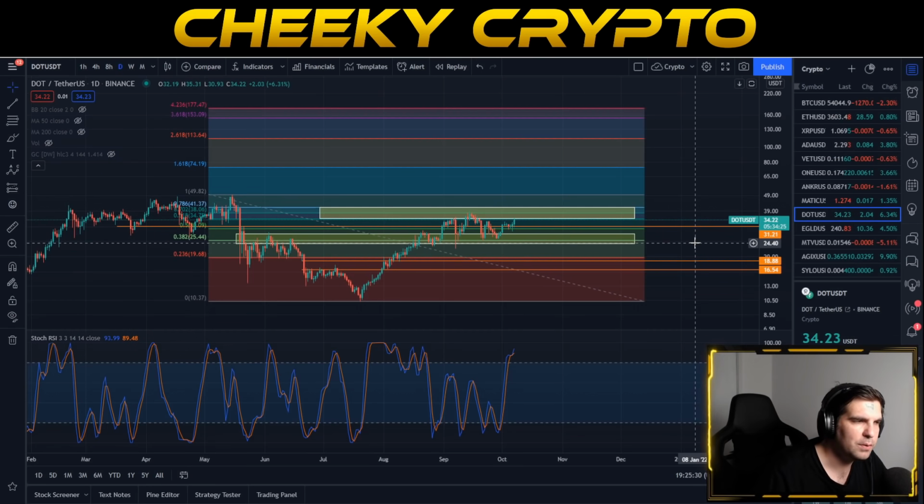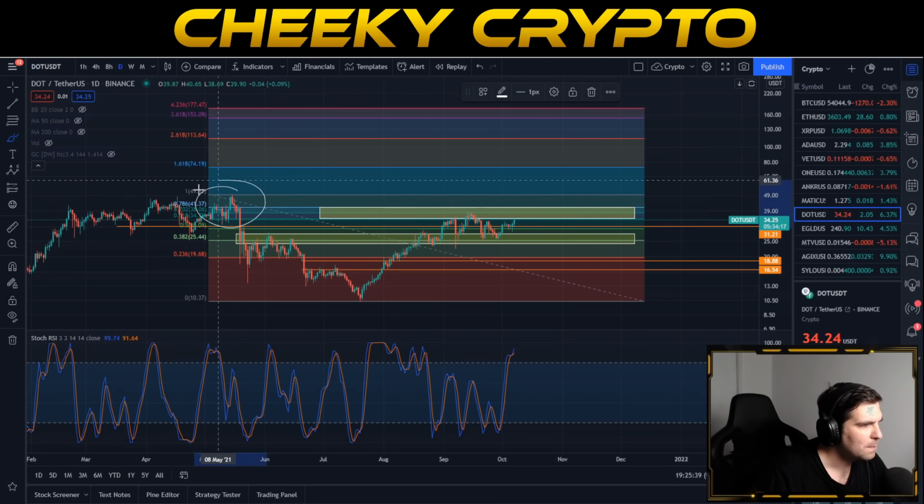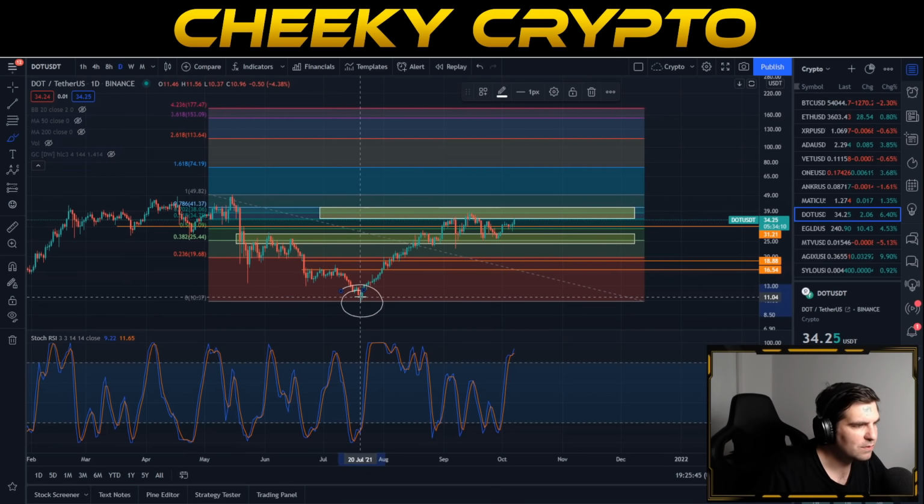Let's dive right down into this chart to take a look at what's going on with Polkadot. As we can see, this is our daily chart. We are paired up with USDT, and Binance is our data source. We have a Fibonacci retracement tool on here, taking the high from the 15th of May down to the low that was achieved on the 20th of July.